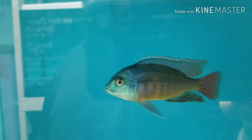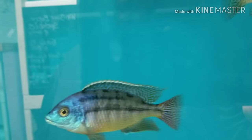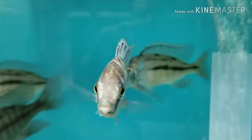Red Empress. There's the dominant one in the tank. This is one of the Red Empress OBs that has the dormant OB gene. My Super Reds got raided. There are a few left coloring up in the backgrounds. This guy's really fired up, that one with the OB gene.